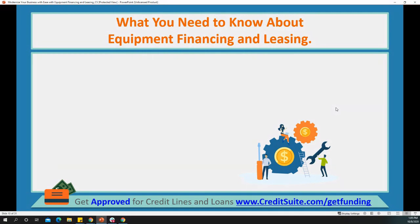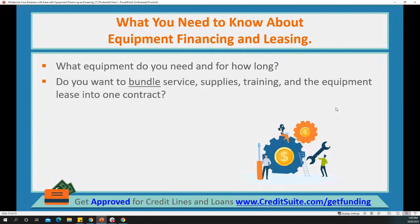What you need to know about equipment leasing and financing is, what equipment do you need and for how long? So when you're going to a lender, you want to have a list made up. You want to have something in your mind, especially as a startup, what you're going to need for the long run. I mean, if you're opening up a restaurant, are you going to need some sort of back office software? Are you going to need vacuum cleaners? All these things, you've got to create a list, because you want to tell the lender exactly what you're looking for when it comes to leasing out equipment.